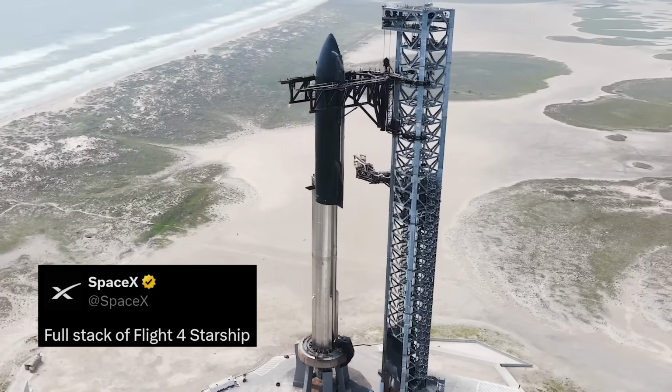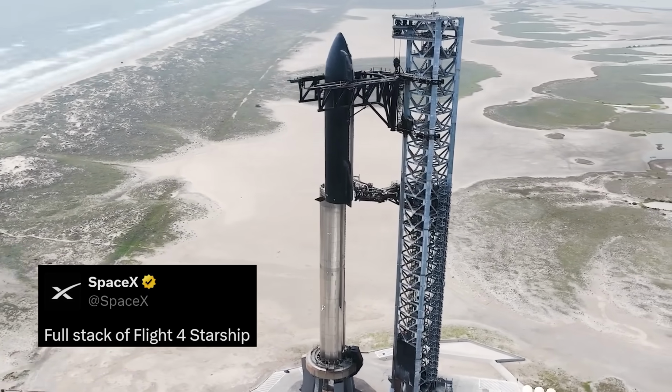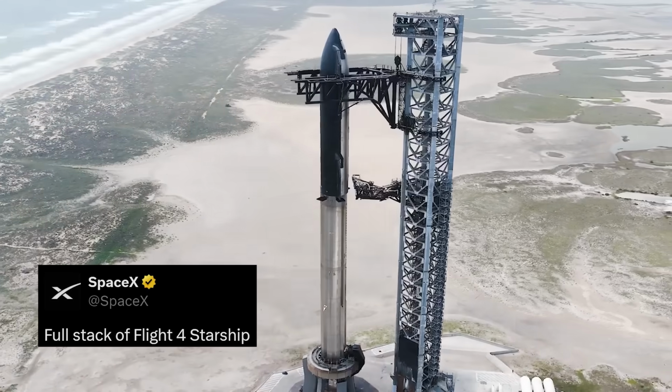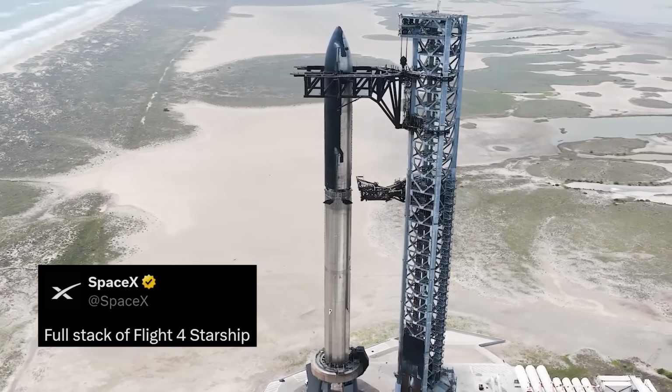SpaceX posted the full stack of Flight 4 Starship. So Starship 29 has been stacked on top of Booster 11. There could be some more static tests while they're stacked. And we're just waiting for approval from the FAA, which should come in the next 2 to 4 weeks.